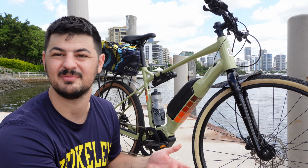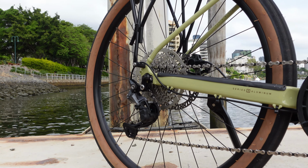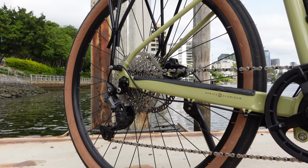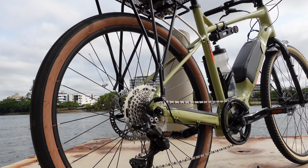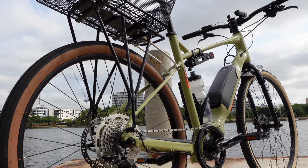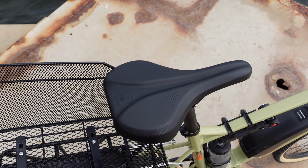Another thing I really liked about the bike is the bulletproof, reliable Shimano Deore drivetrain. The gearing range is really good. I don't think you need anything bigger than a 1x10 drivetrain on an e-bike. And because it's a 10-speed chain, it's a nice strong chain as well. Other than that, I really like the riding position on the bike. It's got a nice tall stack, so it's a really comfortable upright position.